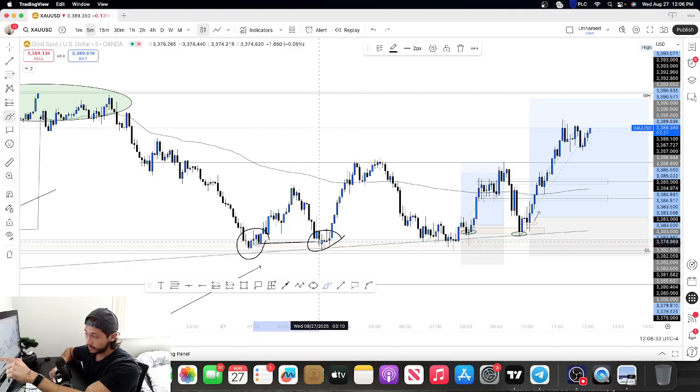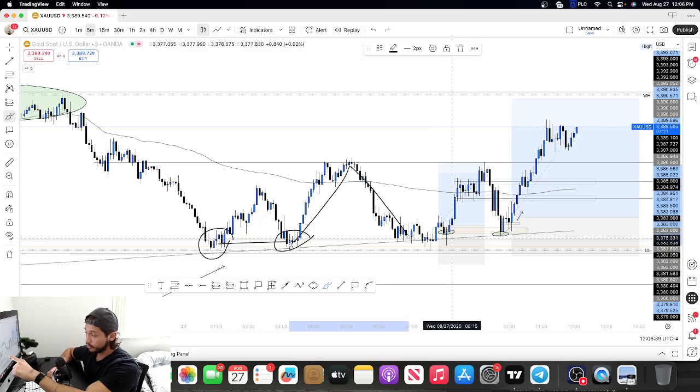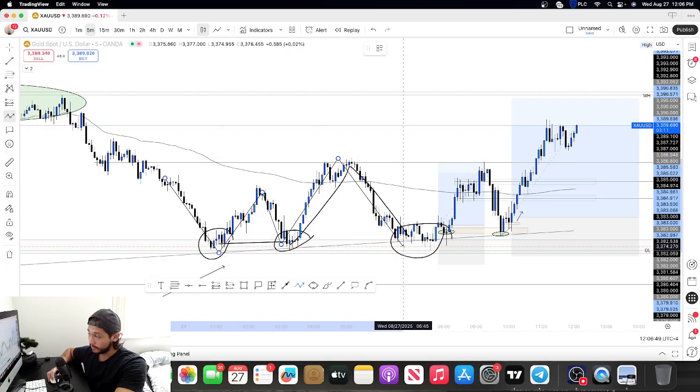These are considered as equal lows. We have the first push towards this upside. Comes back to retest it one more time during the pre-New York session and the New York session. We came back to retest it. What do we have now? We now have a triple bottom, right? So we have the first tap over here, we have the second tap, and then we have the third tap.